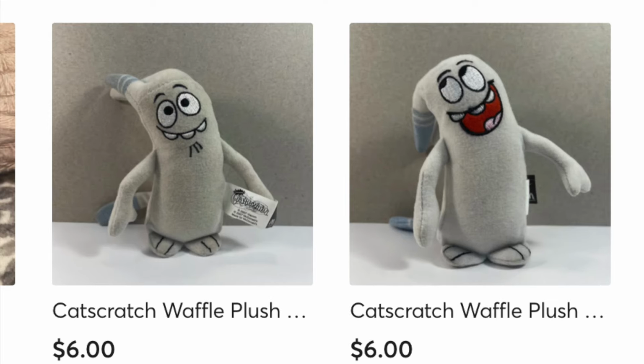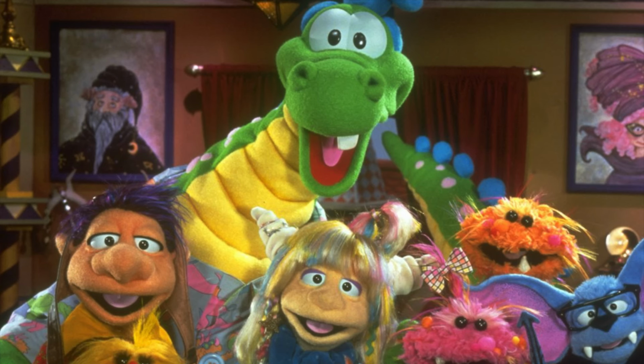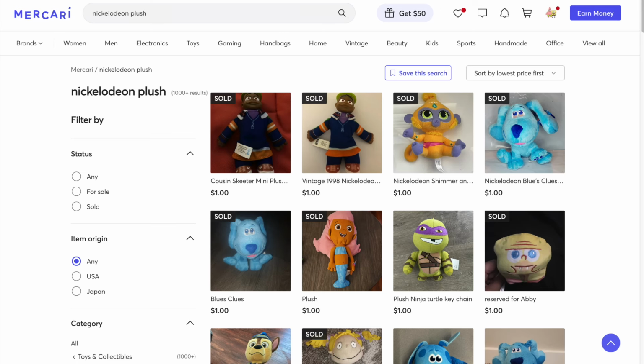You could watch Nickelodeon for a decade and still not know what Cat Scratch is. Speaking of obscure Nick stuff, we also got a listing for merch of Eureka's Castle, a Nick Jr. show from 1989 that only ran for one season. The toy here is of Magellan, the friendly dragon character from the show. But all of this still isn't weird enough.